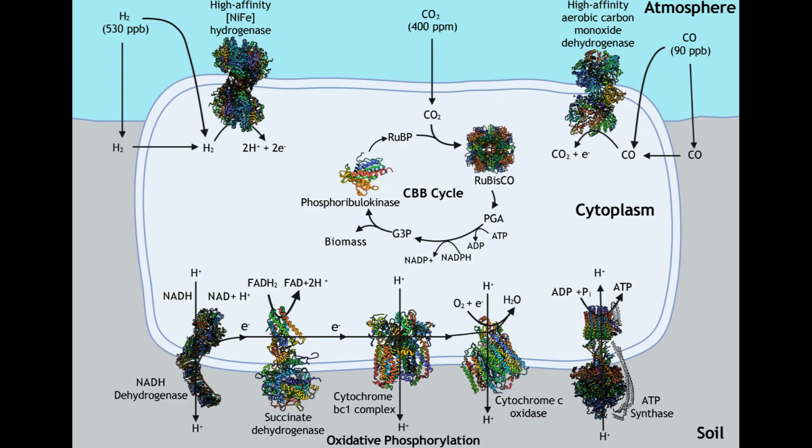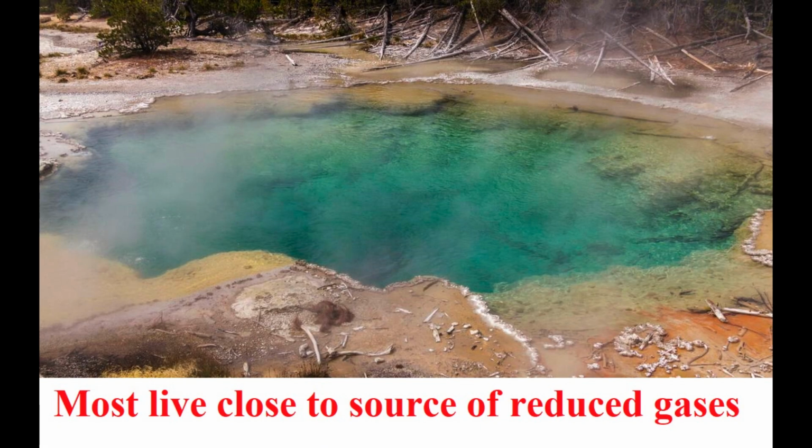Prior to the discovery of trace gas oxidation, it was thought that methanotrophy, hydrogenotrophy, and carbon monoxide oxidation were carried out by separate microbial OTUs. However, most trace gas oxidizers have mixotrophic metabolisms and can oxidize all 3 of these gases. One hurdle trace gas oxidizers face, which other organisms that metabolize these gases don't, is the low concentrations present in the atmosphere.